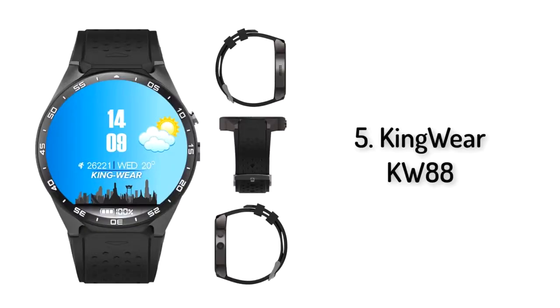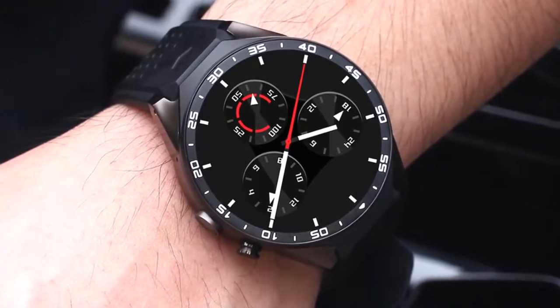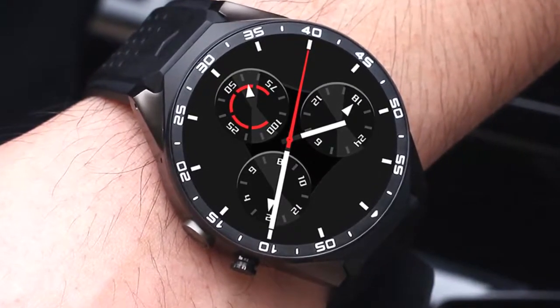Number 5. Kingwear KW88. The number 5 watch on the list is rather unusual. That is because it is not from some high-profile manufacturer. As a matter of fact, it is from a Chinese company called Kingwear.